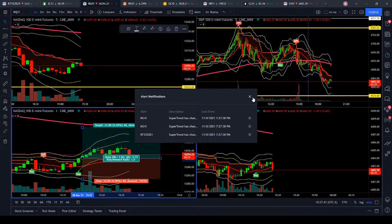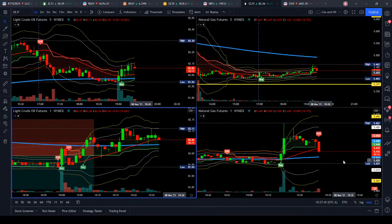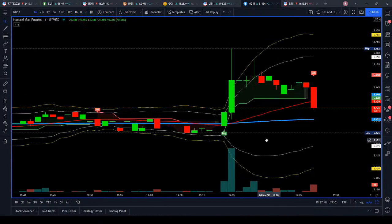And G is natty gas. So you can see here, this is quite weird, very weird. We have a syringe-looking candle here.